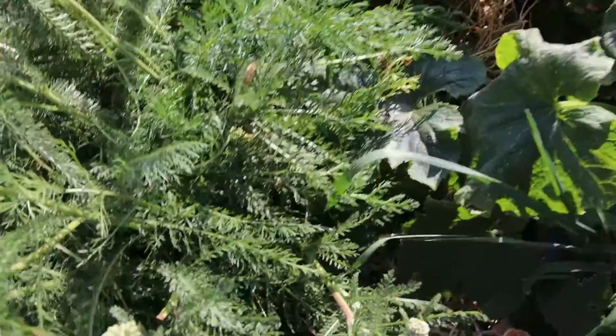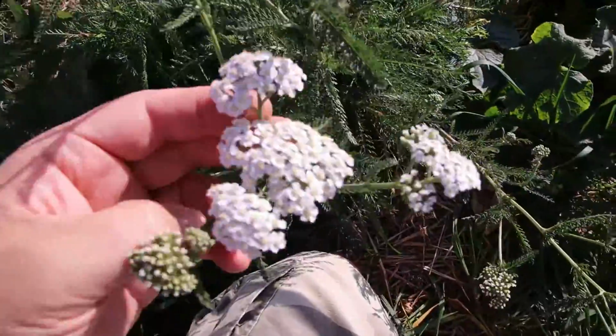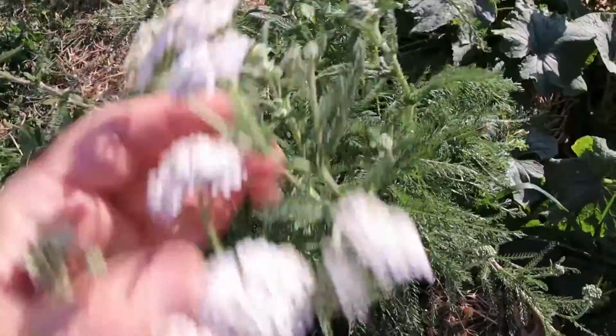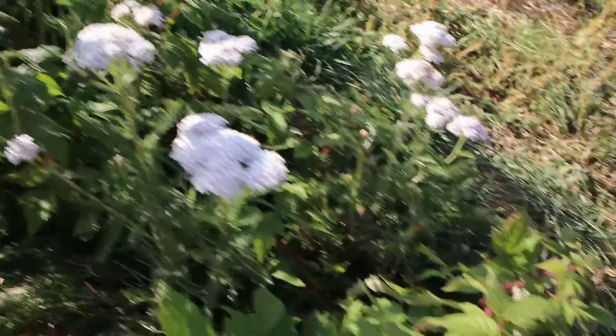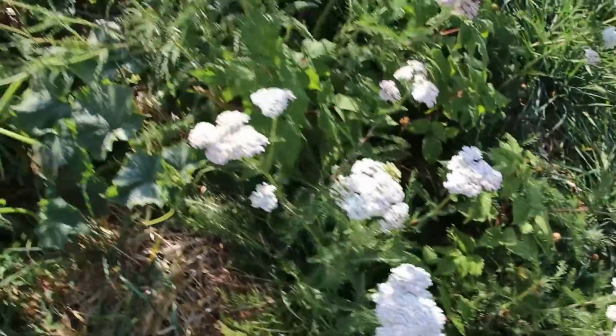Yeah. This is, as you can see, yarrow. Got some wild yarrow growing amongst the garden here. A ton of it, actually. There's all the yarrow.